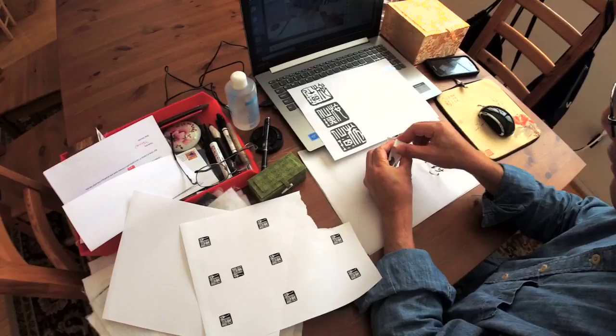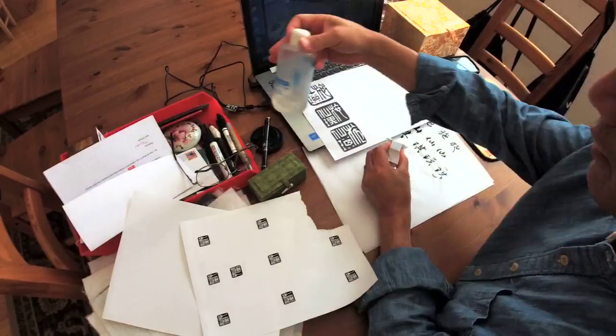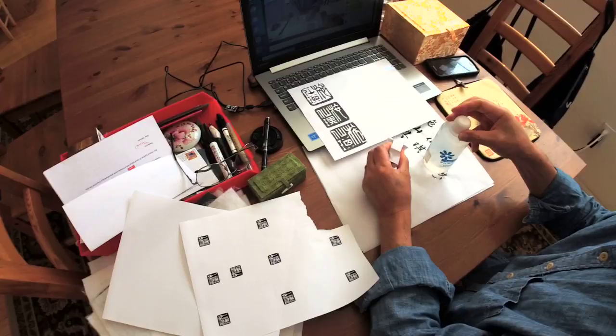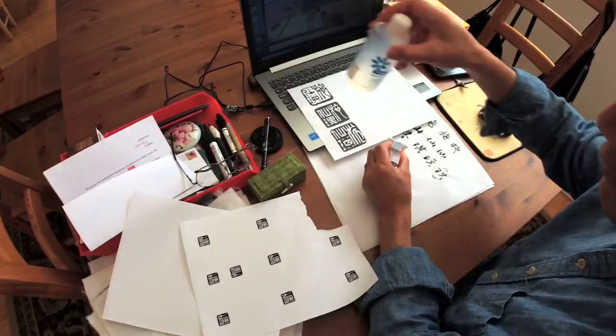And then I'll make an imprint on the stone with a special liquid, nail polish remover. It's acetone. You can also get it from hardware stores. It's paint remover. Just be a little careful not to get it on the table. It might destroy your furniture.